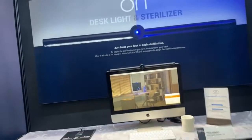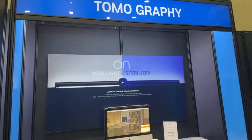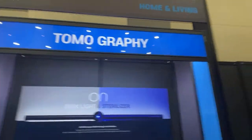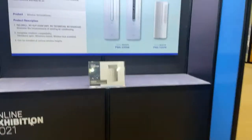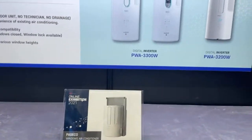Aren't these such cool companies that I never even imagined being a thing, like a sterilizer that you can just put on top of your computer. Okay, moving on. Oh, and by the way, that was tomography, if I forgot to say. So this is Paceco. So Paceco, what are these products? Let's take a look. So first they have a couple different things.